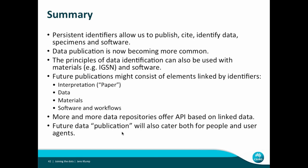More and more of the repositories are now offering application programming interfaces based on linked data principles. Not all of them yet do, but I think that's the way they have to go, because that will make them more useful. And it also fits with this idea of pushing processing into the cloud rather than downloading and processing on your desktop PC. And future data publication, whatever publication it might mean, will cater for both people as consumers of that publication, as well as user agents, machines making use of these publications.